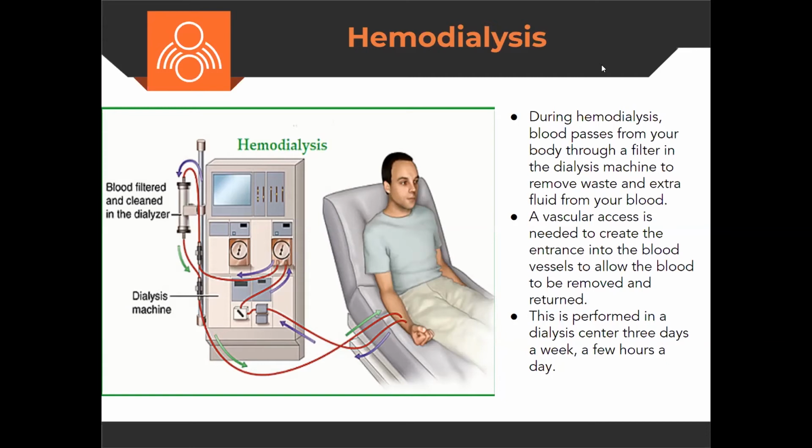Like was stated earlier, this is performed in a dialysis center 3 days a week for a few hours a day. There are some factors that weigh into that based off of the size of the person, how far along they are in their kidney disease, and if they're on any other medications.